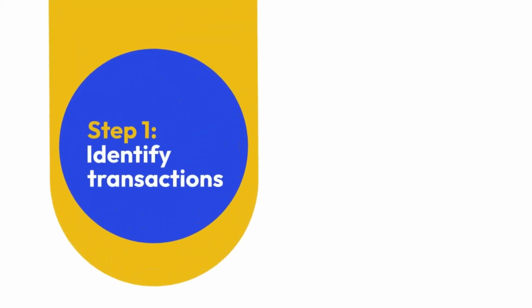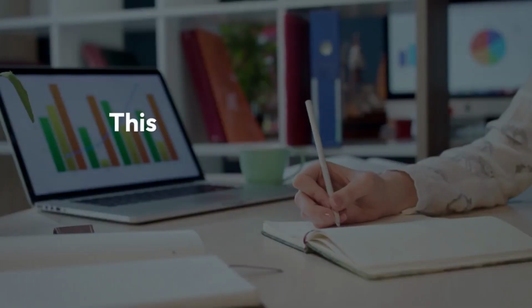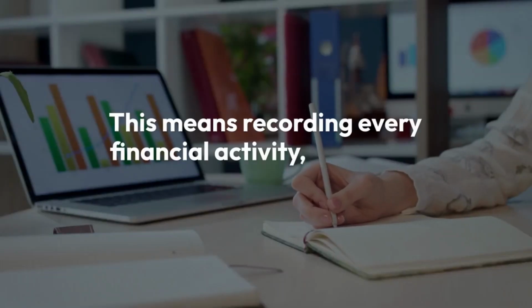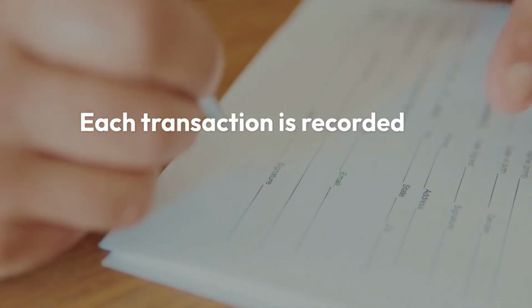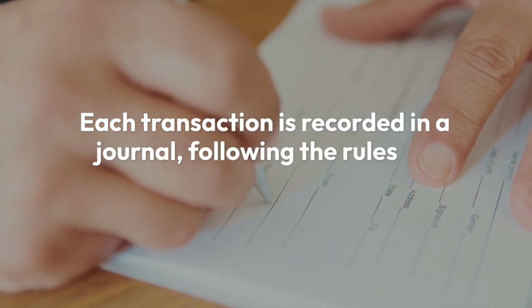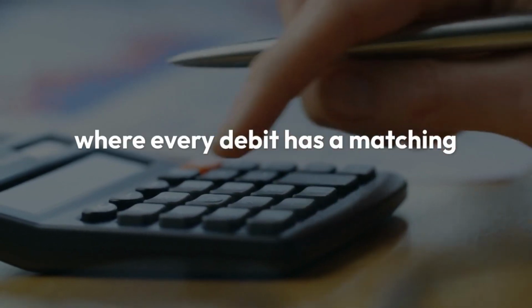Step 1. Identify transactions. First, we identify transactions. This means recording every financial activity, like sales, purchases, or expenses. Think of it as your business diary. Step 2. Journalize transactions. Next, we journalize them. Each transaction is recorded in a journal, following the rules of double-entry bookkeeping, where every debit has a matching credit.